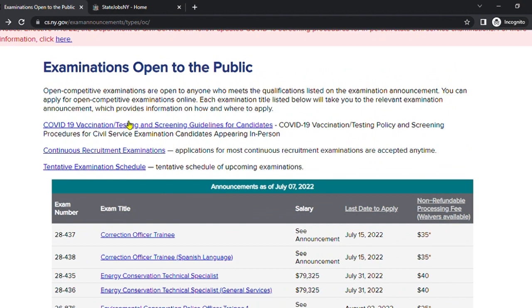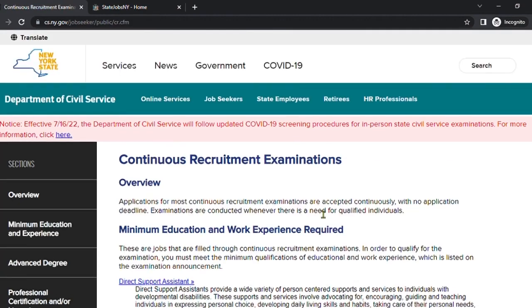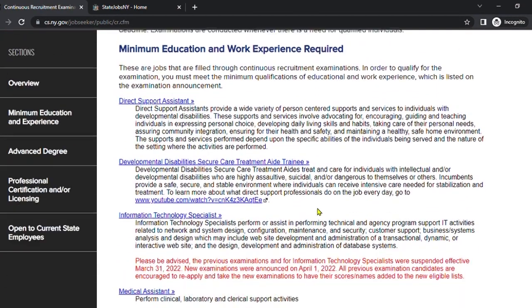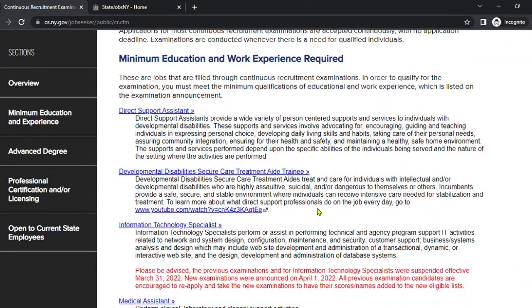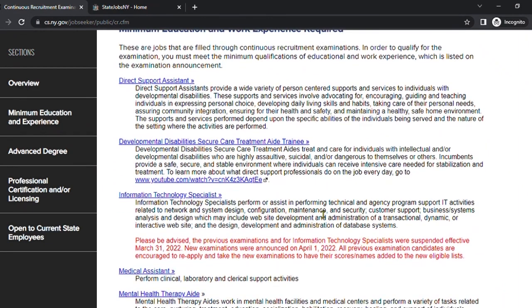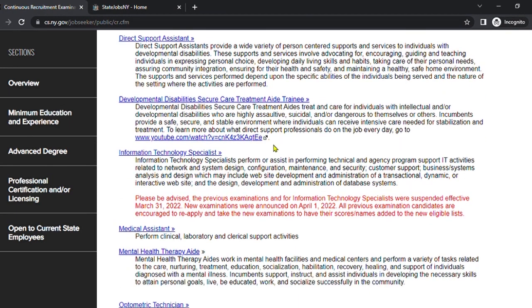Now, if you go here where it says continuous recruitment examinations, these are examinations that if you have some previous experience in these titles, you can apply because these are hired as it opens up. So in other words, you can apply, you don't have to take an exam. You apply, and then when your log number comes up, and they need someone in that position, they will contact you for an interview.